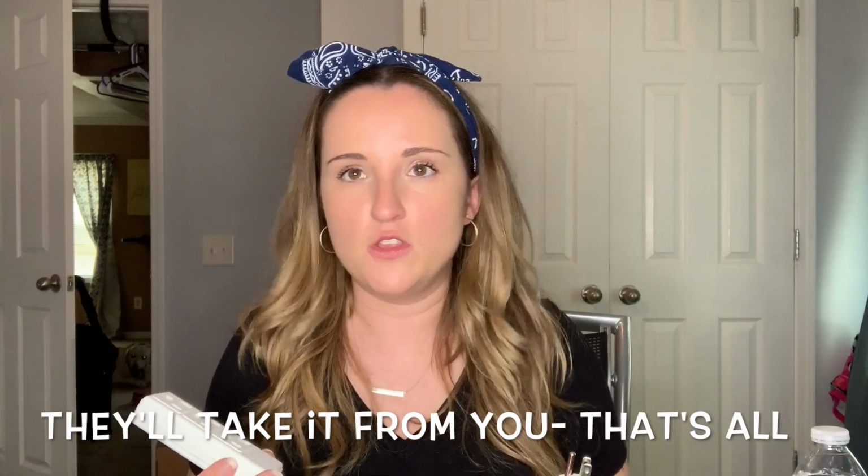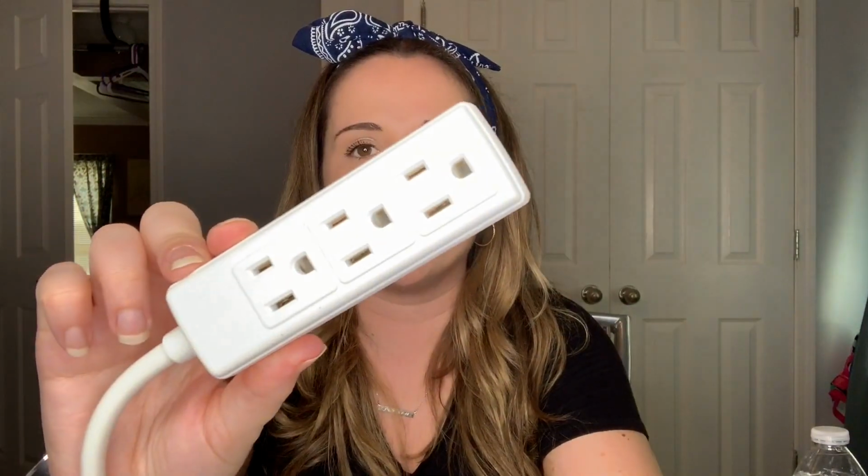Okay, cruise must-have. This is great. This is a power strip. Not a surge protector, a power strip. If you pack a surge protector when you go on a cruise, you won't be allowed to take it. This is great because if you've cruised before, you are limited on outlets. There's not even an outlet in the bathroom to do your hair, ladies.